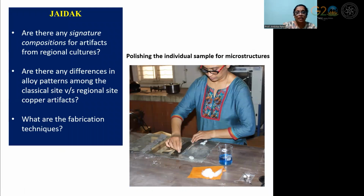So I picked up Jaidak when I was talking to Ajit sir, and when we were discussing this, the research point went into looking at whether Jaidak has any signature composition, because it belongs to the regional Chalcolithic. So what is the difference? Are any differences coming in between the alloy patterns of a classical site or a regional site? Or just to understand what the major fabrication techniques are, though certain techniques have been proposed by earlier scholars in earlier studies, but just to cross-check and see what exactly we could see from the microstructures.